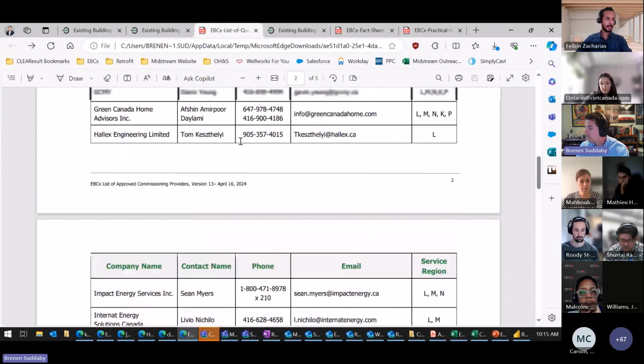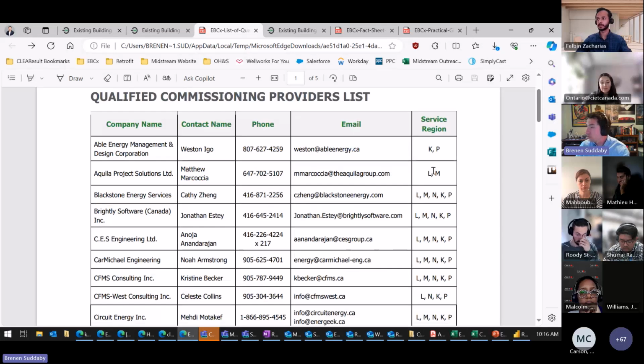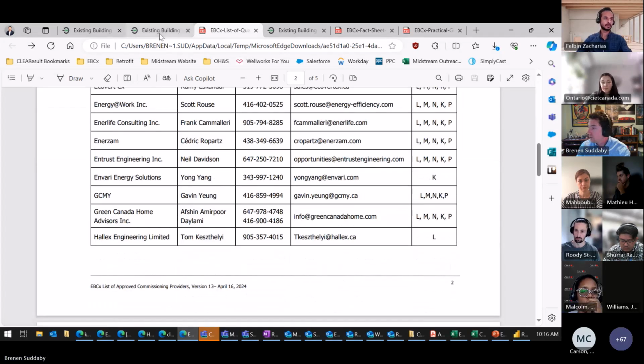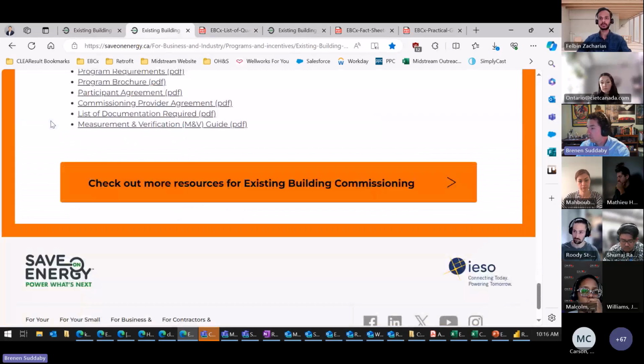Can you explain what that service region column really means? Oh, absolutely. Yeah. Thank you, Megan. So the service region would be where that CP has identified they operate based on your FSA or your postal code. So these regions, these letters will highlight those FSA regions that they operate in. Thank you. Great question.